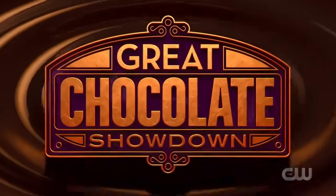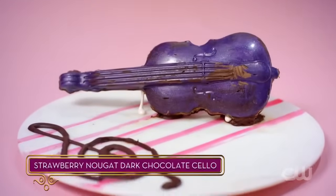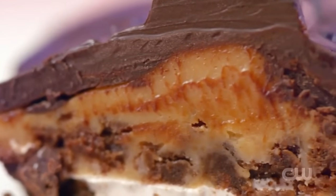There are only two desserts left to taste. I want sweet safety so bad. And the next dessert we'd like to try belongs to Charlie. So I made a strawberry nougat dark chocolate cello chocolate bar with a chocolate sugar cookie with candied ginger and hazelnuts. Ooh, that is quite a combination.